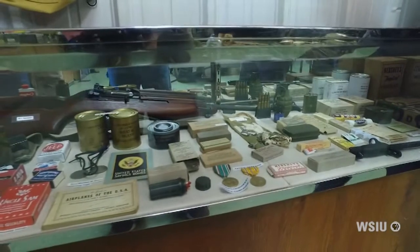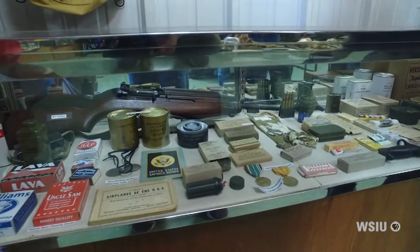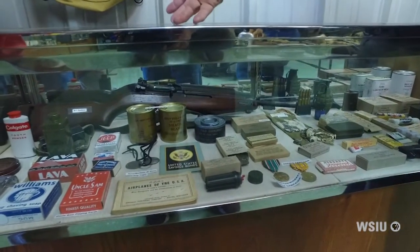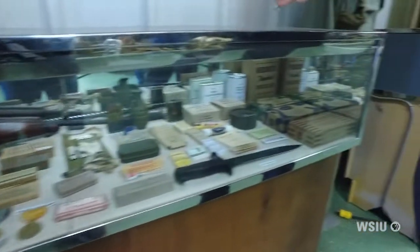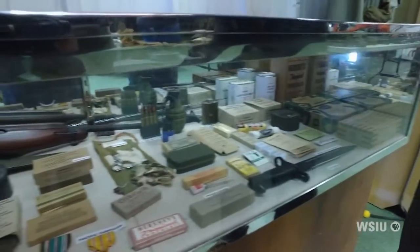Now, for those of us who aren't familiar, what's the difference between a C and a K ration? Well, excuse me, the C rations are in cans. So the canned rations are C rations, and the dried rations are K rations. Okay, and there's some D rations in here too. The D rations, you got me on that one.